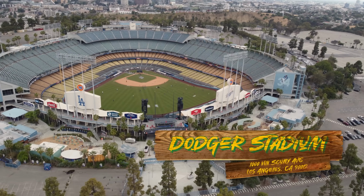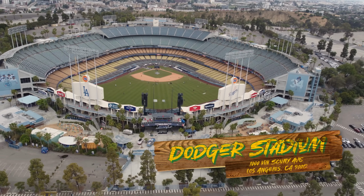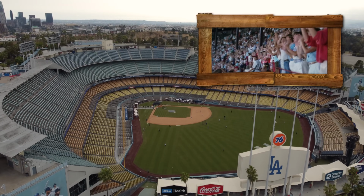You thought I was going to miss this one. Well, they bookend the movie with scenes from Dodger Stadium, and luckily I was here last summer, so I had some drone shots that I can use here.